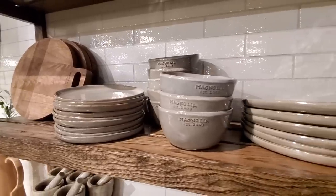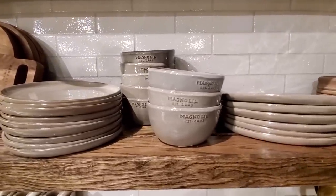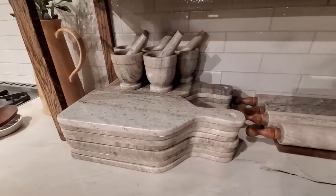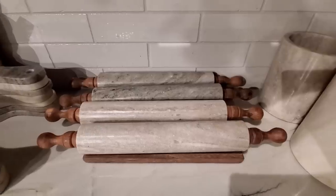I love these new sets and the colors too. Also these new marble ones. They're very heavy, but really pretty. I like the boards and the rolling pins too.